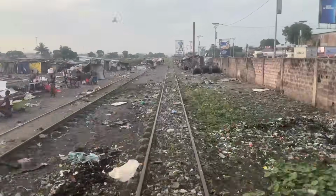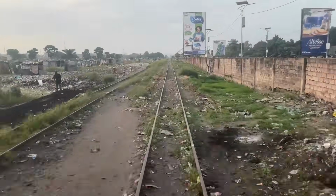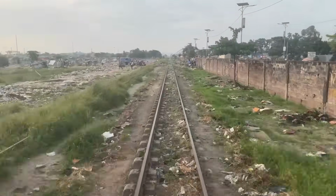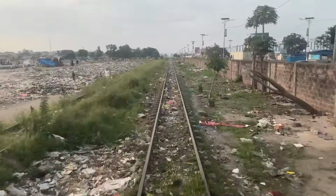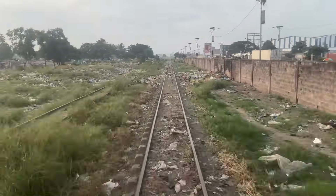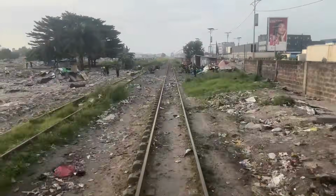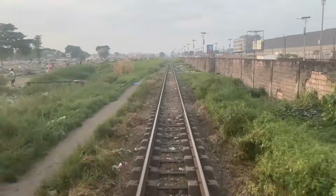The condition of the railway itself tells an interesting story. Much of the infrastructure reflects decades of limited investment and maintenance. The track can appear rough, vegetation grows close to the railway, and the line has a rugged appearance that contrasts sharply with the immaculate condition these trains once experienced in Japan. Yet, despite these challenges, the railway continues to play an important role in moving people around one of Africa's largest cities.